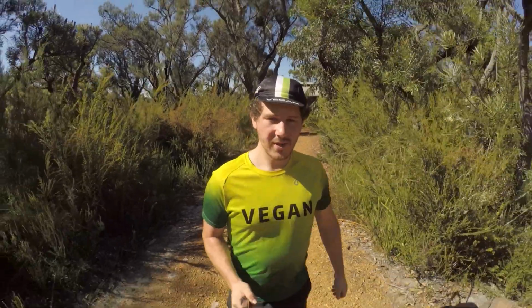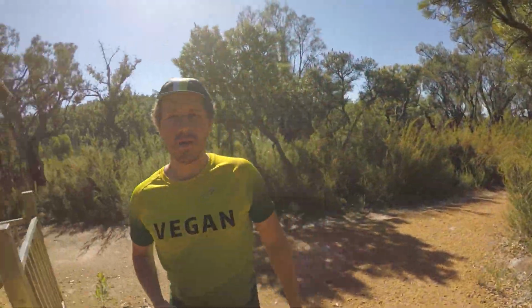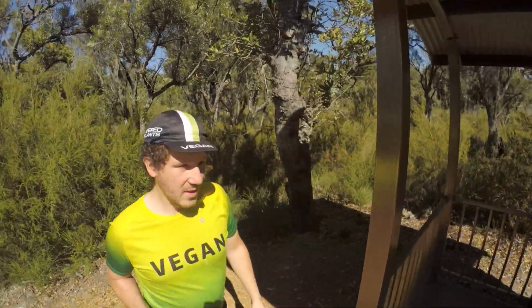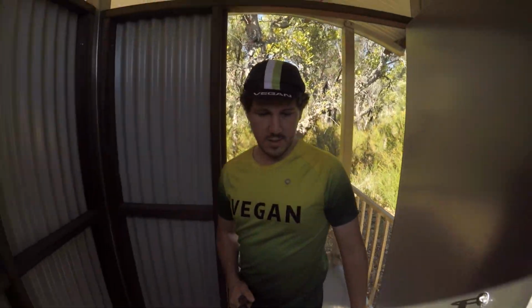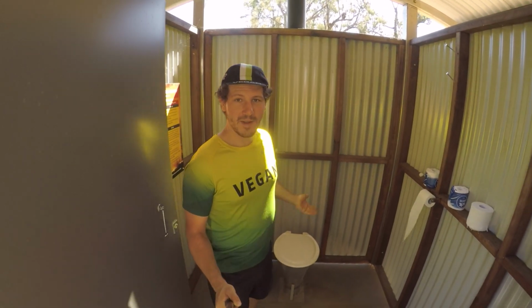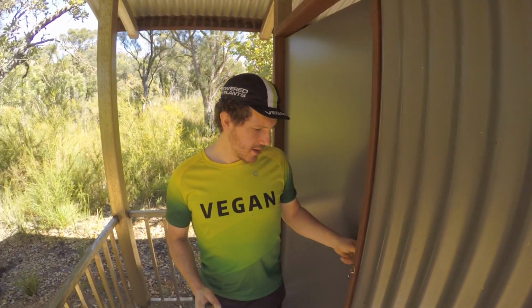They're always drop toilets, and they're usually a little bit away from the campsite. You can see it here. And then inside, often they don't have toilet paper. Oops. But yeah, it's nothing really that interesting to see. This one does have toilet paper. And you just got the drop loo there. I think they locked them to keep animals out.